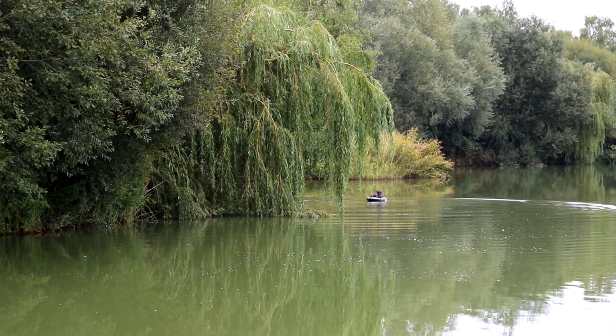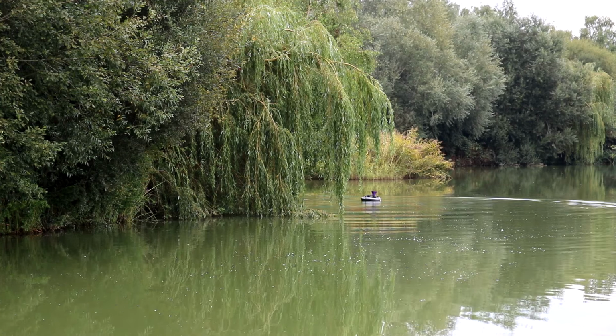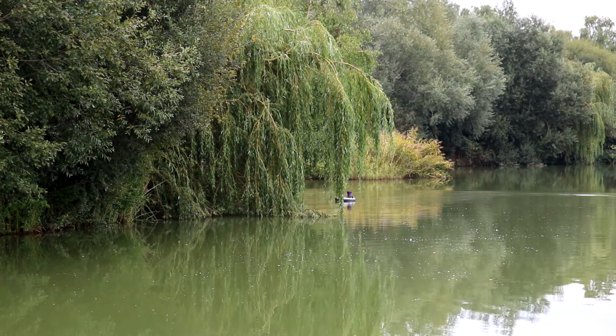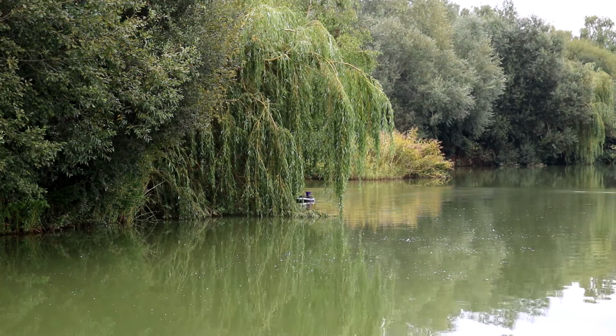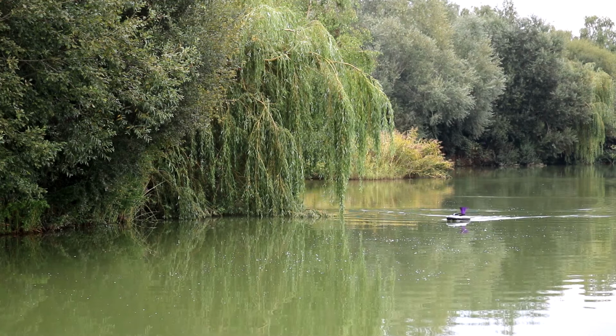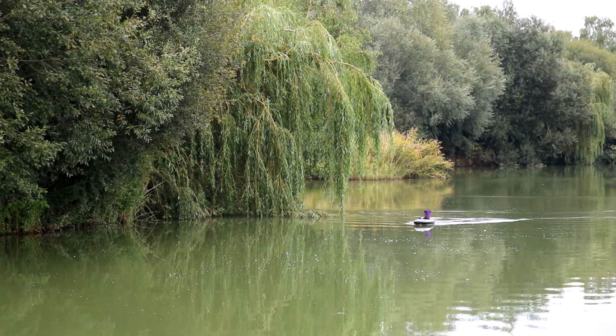Alright guys, so now I need to walk over towards swim 2 just so I can see exactly where I put it. That's it guys, all 3 rods sorted. Happy days, bring the fish on.